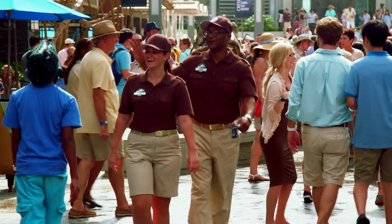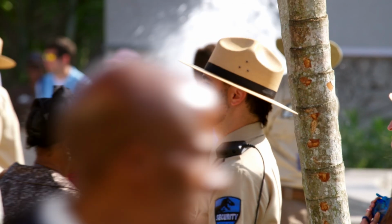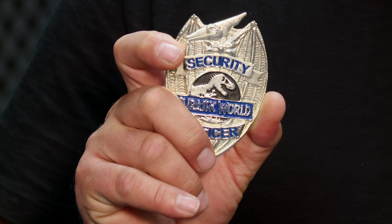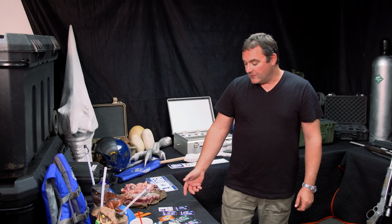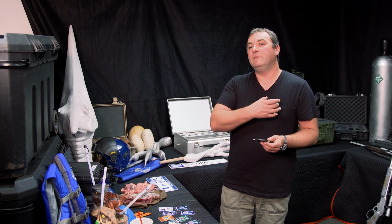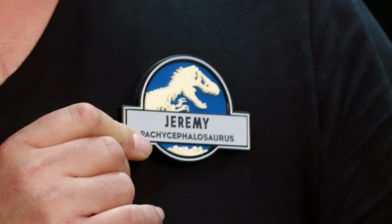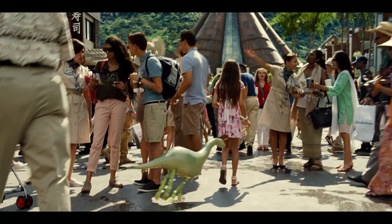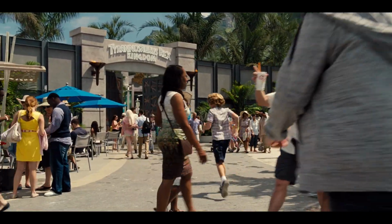And then, of course, the park is staffed by employees who have to look the part. And we manufactured this custom security shield that our security guards are wearing. And when we visited Universal Studios in Hollywood, we noticed that every employee at the theme park has on their name tag their favorite film. So we did our own with your favorite dinosaur. So every staff member of the park has a little name tag with their favorite dinosaur on it. And so things like these, which you find at all the big theme parks, to me is what sells the fact that you're in this amazing place.